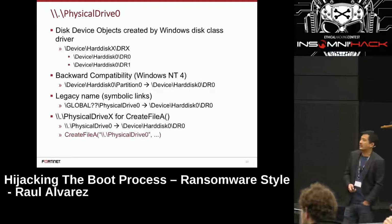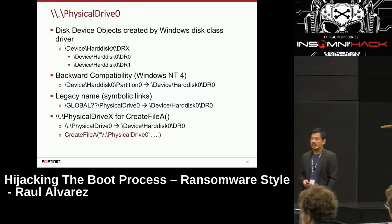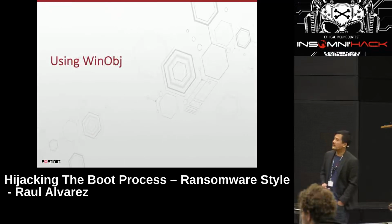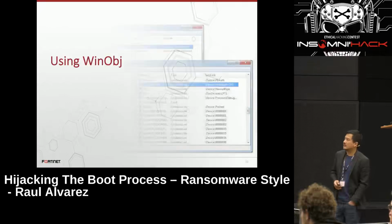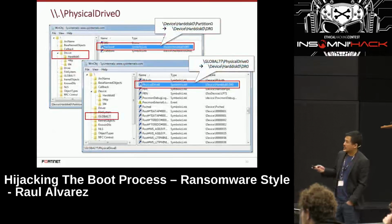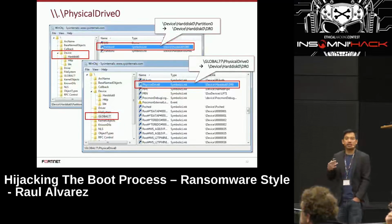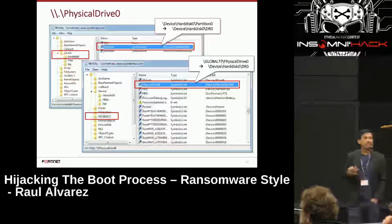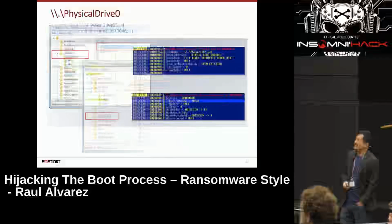To open that file, it is considered a regular file. Your MBR is considered a regular file, so it calls CreateFile on physical drive 0, and then calls DeviceIoControl later. You can use WinObj. It is another tool wherein you can tell which way your operating system is calling your physical drive 0. Are you still with me? That is WinObj, that's the tool.